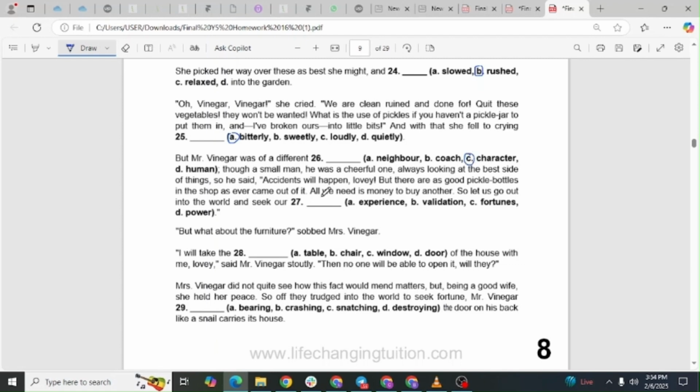Question 27. So let us go out into the world and seek our blank. Option A, experience. Option B, validation. Option C, fortunes. Option D, power. The correct answer is option C. Seeking fortune means looking for wealth or success, which is what they plan to do.